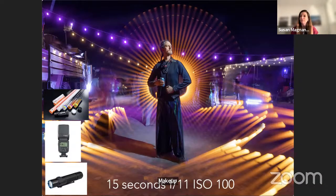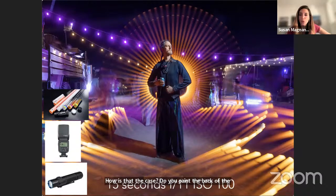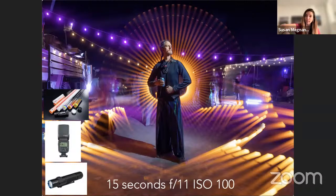Again, Susan? Yes, question. You said, I don't let the light spill onto me. How is that the case? Do you paint the back of the tube? So I do have some tubes that are painted, that have a piece of tape that goes straight down the back. But then I also have some that aren't. So I've noticed that even when I use the ones that are solid, I make sure I paint in front of me. So that's an important distinction.